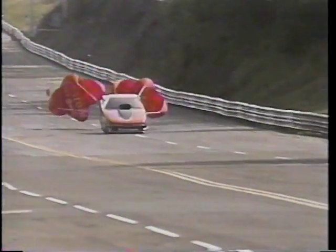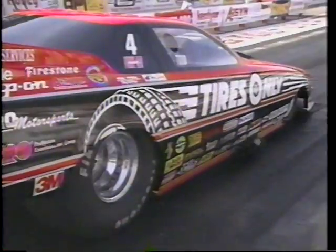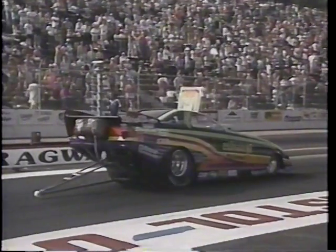Incredible. Payton pulls it out with a 6:14, a great 4:46 reaction time over Terry Mullins losing 6:15. You want to know how much action can happen in a drag race? Todd Payton came off the line behind Terry Mullins, drove around him to take the victory by just that much.